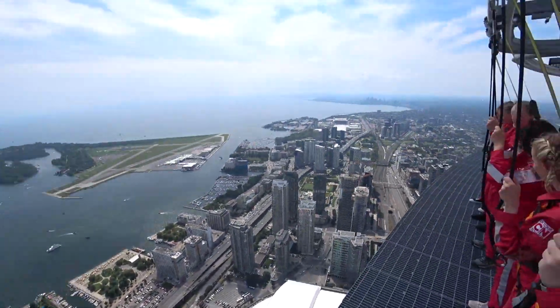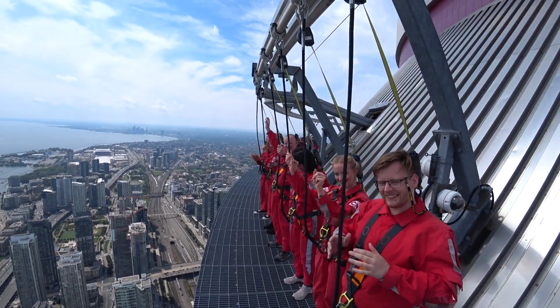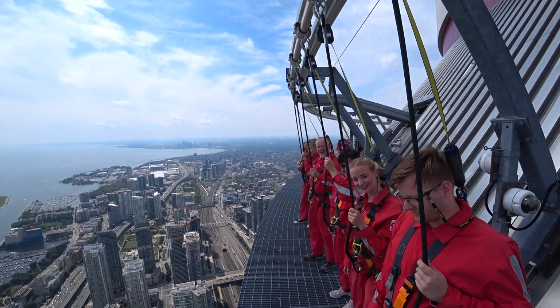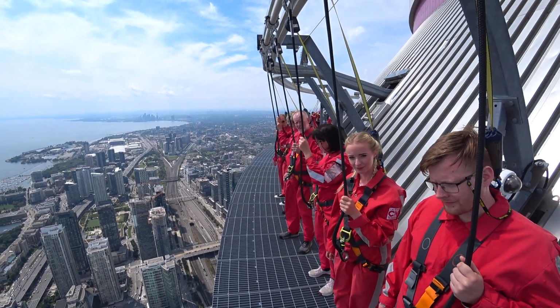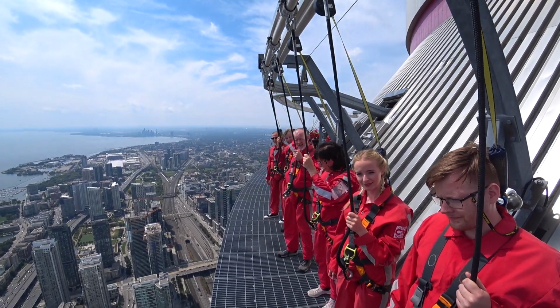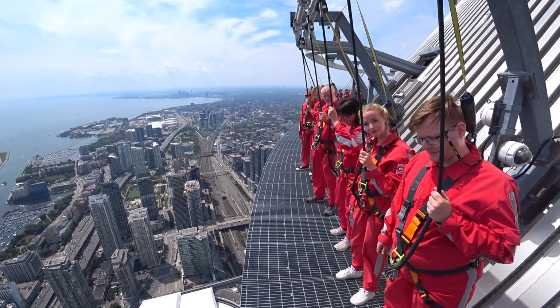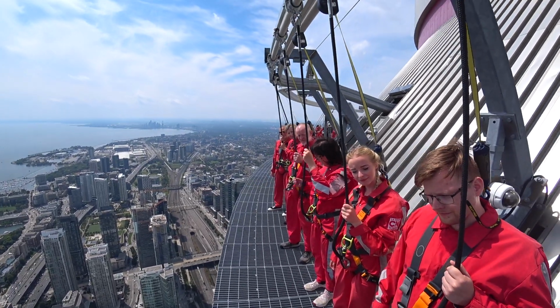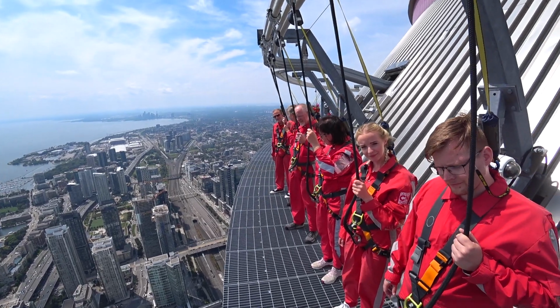All right, everyone, welcome to the Edge Walk! Woo-hoo! Yes, so we are standing 356 meters above the ground. That is 1,168 feet or 116 building stories. This platform we're standing on is a meter and a half wide or 5 feet wide that goes around the tower for 150 meters for a full 360, which is what we're doing today.